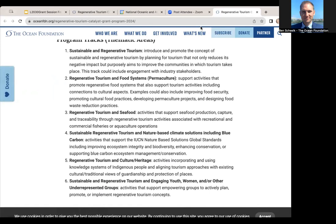I think you're right. Explicitly it does not mention waste, but that could certainly be interwoven into many of the tracks. Just your ability to connect that to tourism. Now, of course, tourism is generating a lot of that waste. So coming up with a plan to minimize that, in collaboration with a resort or a municipality, that could be an eligible activity. That I think would fall under one, sustainable and regenerative tourism, just the broader thematic area, which is fairly all encompassing on activities like that. And of course, if you're working with youth or women or underrepresented groups, that could fall under 6 as well. But if you have a specific proposal idea, if you want to run that by us, we're happy to help fit it within the appropriate track.